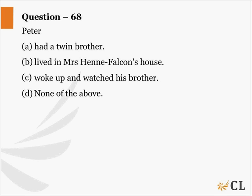Still, 68. Okay. 68 talks about what happened with Peter. Peter had a twin brother. Peter lived in Mrs. Henne Falcon's. Peter woke up and watched his brother. Yeah, none of those. Let's get back to the passage.